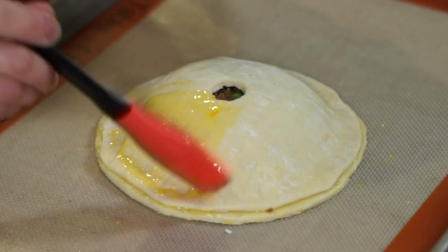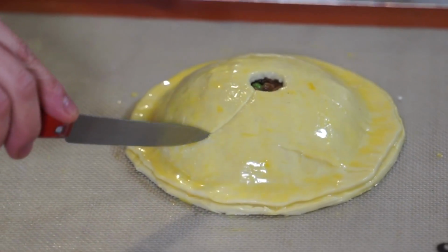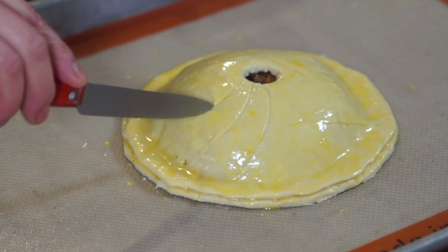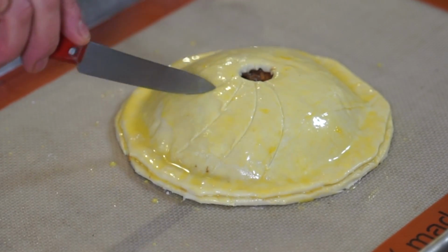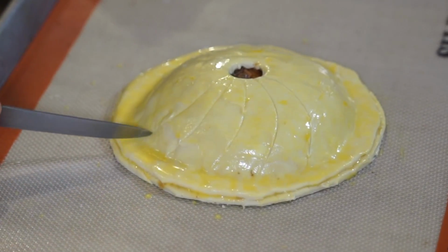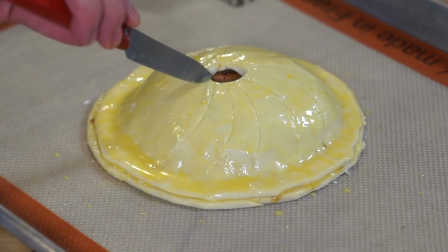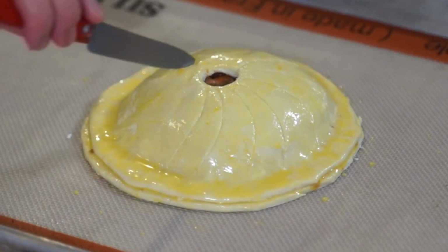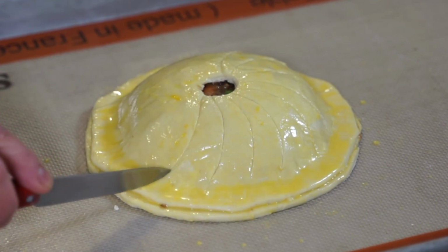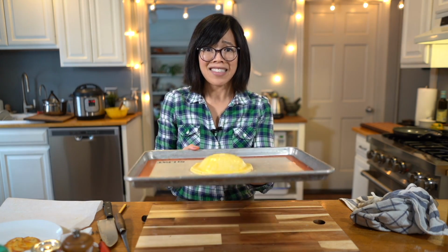Brush on our glaze first. Now we're going to take a knife, just dragging the tip of a paring knife all the way around. I've only seen images of this. I've never done this before, as my tentative line strokes show. Into a 400-degree oven for about 20 minutes or until the puff pastry looks done. Okay, see you in a bit.